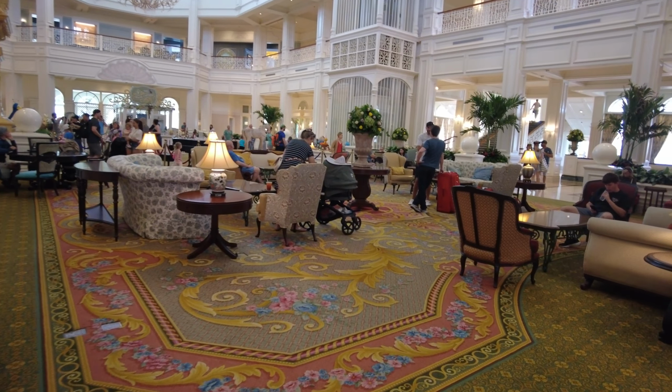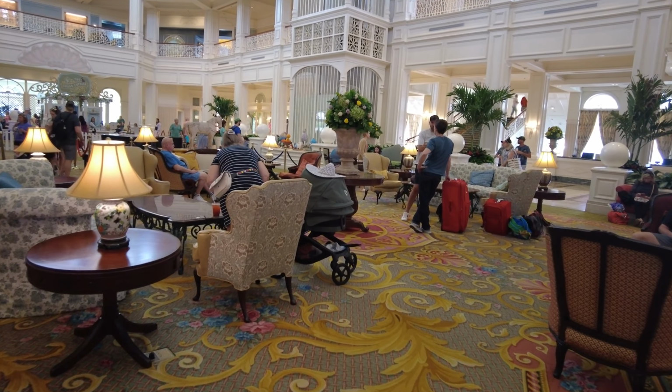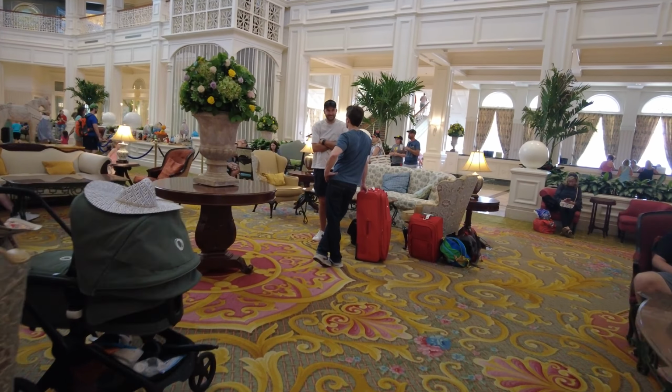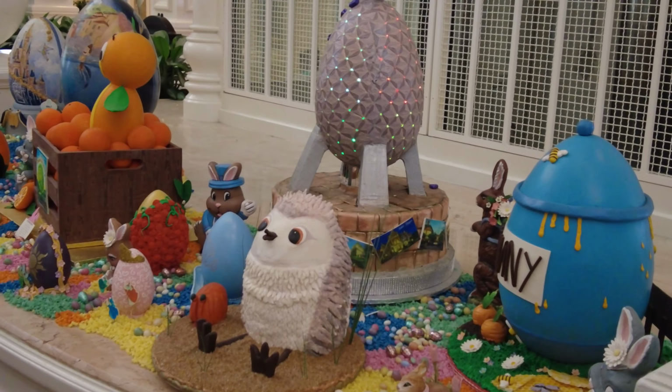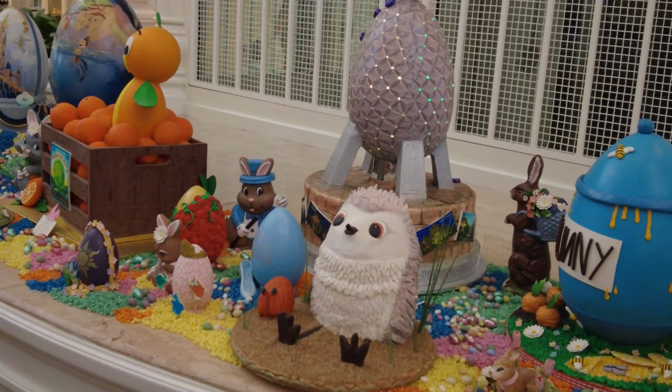I spotted the eggs. Let's go this side first. I see them. Okay, these are really cool. Yeah, these are chocolate eggs. Look at all of them.